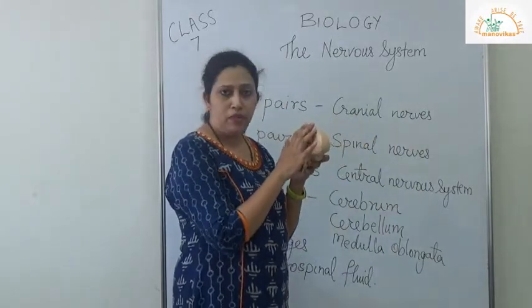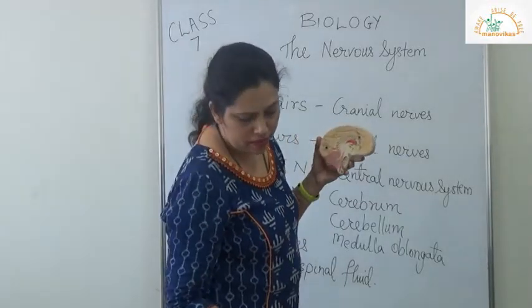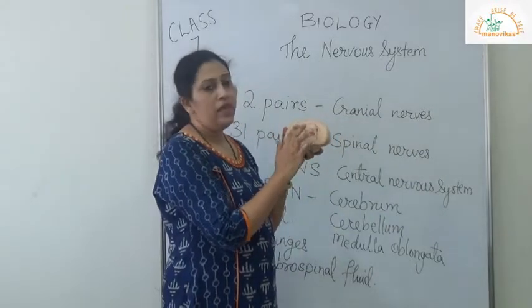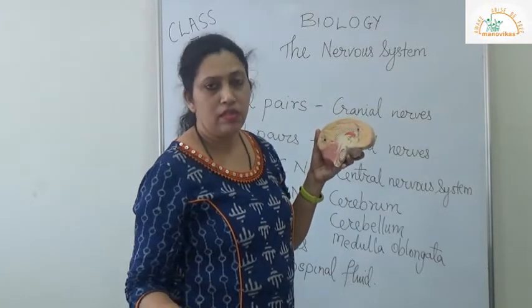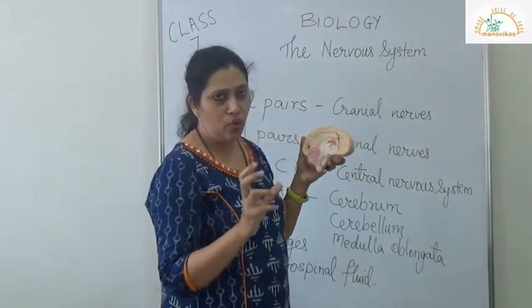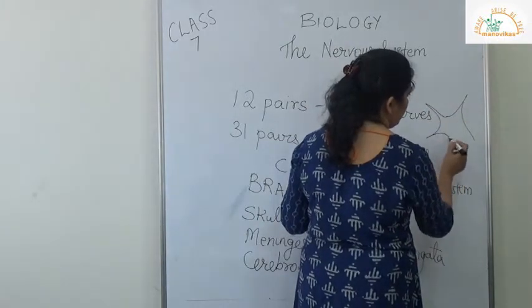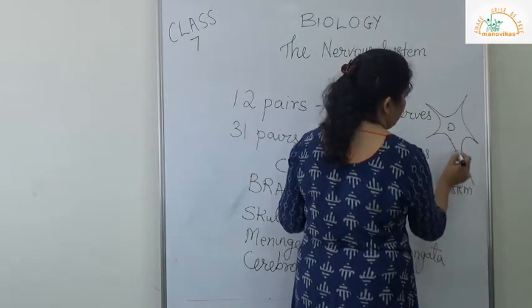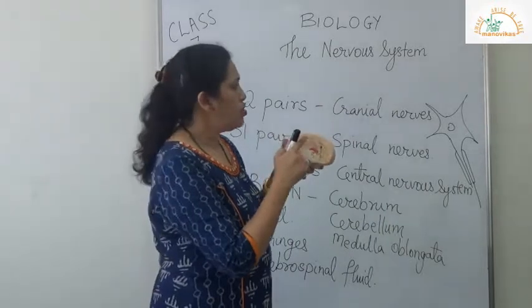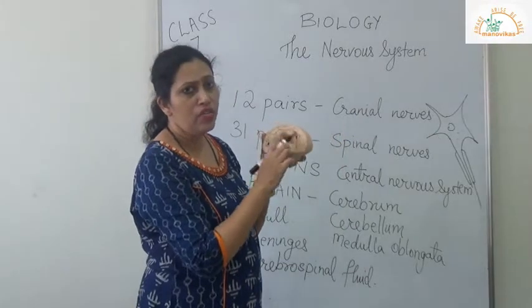The cerebrum has more neurons than the cerebellum and the medulla. The outer cortex is gray in color, so it is called gray matter, because it contains the cytons. If you have seen a neuron, this is the long portion, which is the axon. The gray matter is because of the cyton, which is present in this area, so it gives a gray color.